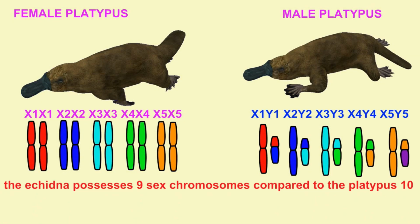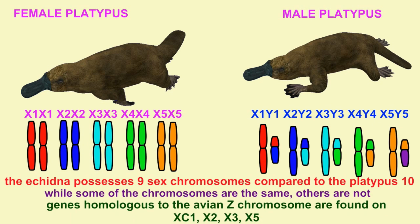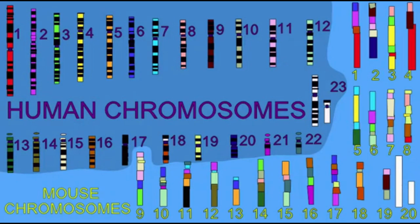So as I will describe, egg-laying mammals have multiple pairs of sex chromosomes, and there are blocks of genes with conserved gene order, which are similar in the chromosomes which determine gender in the egg-laying mammals to the Z chromosome, which determines gender in birds. The video playing in the background is simply showing how blocks of genes can be conserved in evolution, comparing those of humans and mice generally.